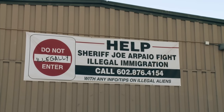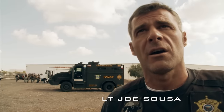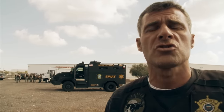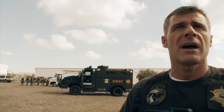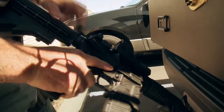Yesterday we made a buy from this bad guy who made a legal permanent resident card, which is basically like a green card, and a social security card for our undercover. Today, what we're going to do is purchase an Arizona driver's license from the same suspect. And if that happens, then we're going to take them down in the parking lot and serve two warrants at two different houses we know this guy frequents and goes to.